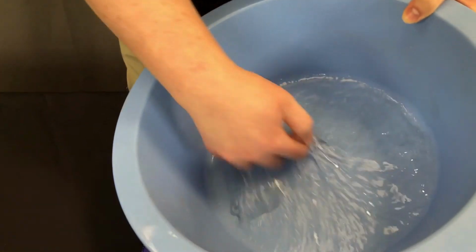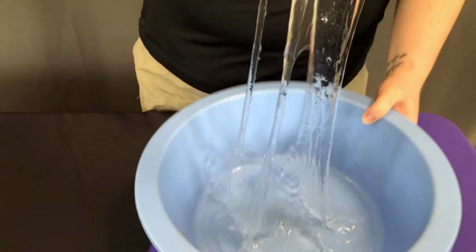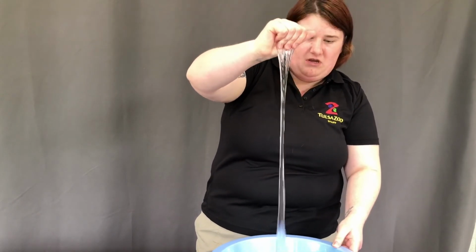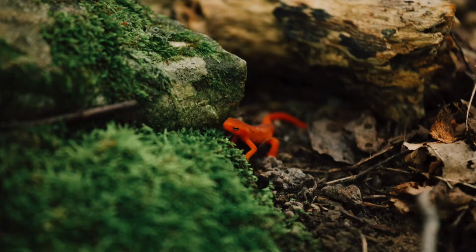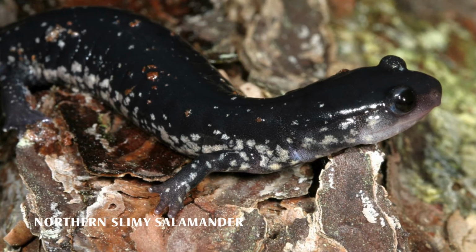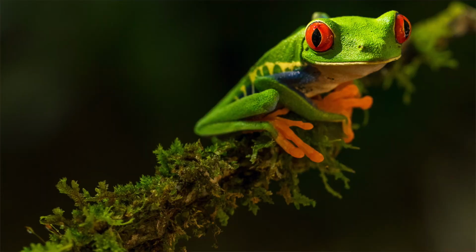And it's very similar to this right here. So if you were to pick up a hagfish, this is exactly what would happen. You would get a bunch of slime all over you. There are a lot of animals that produce slime actually, including amphibians. A lot of amphibians produce slime, like salamanders, newts, and frogs.